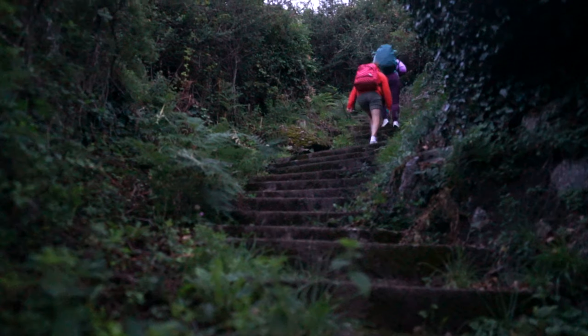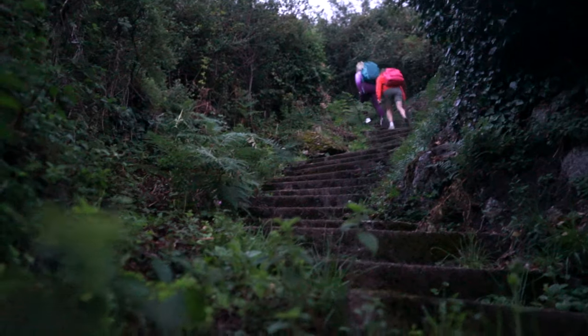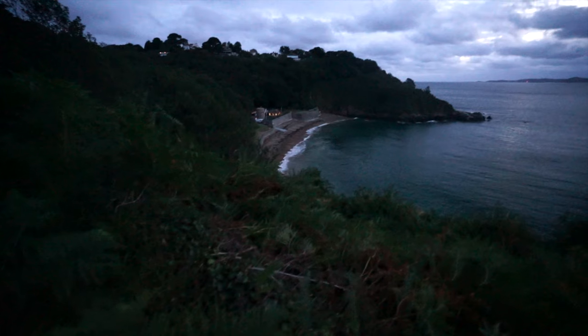So we started off in the car park. You want to turn right as if the sea is in front of you. Turn right along that bridge and head up across the hill and keep walking that way. There's beautiful views over Fermain Bay, so looking down to your left.